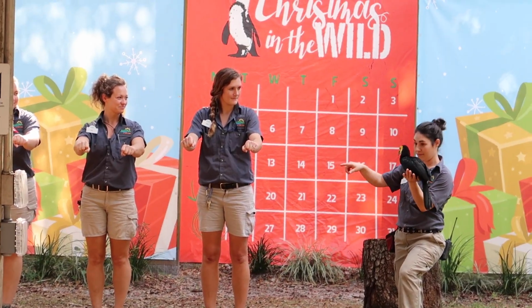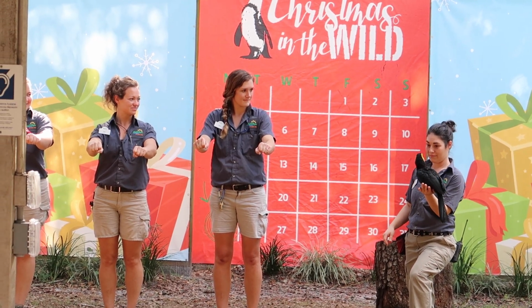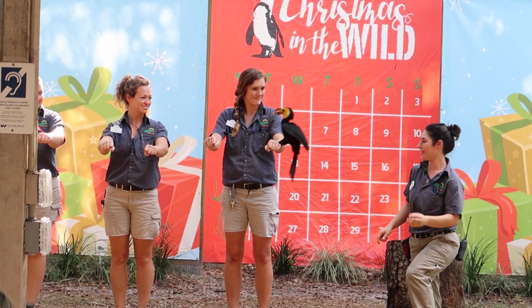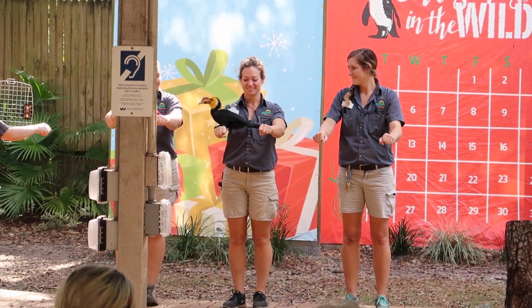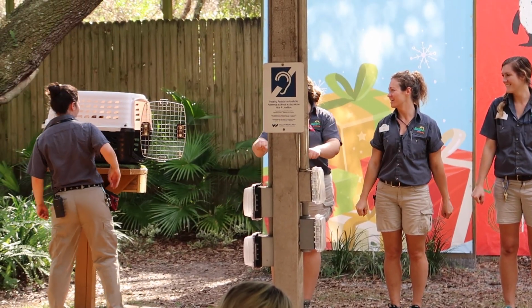Again, this is Sylvester. He is a Sulawesi hornbill. Here's Sylvester. This is Sylvester. Hopping, he's hopping, he's hopping. Hop, hop. Yay!